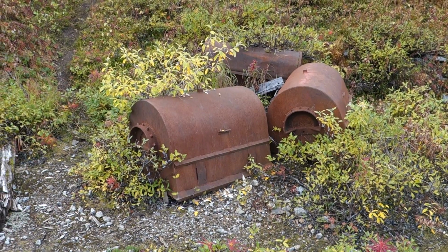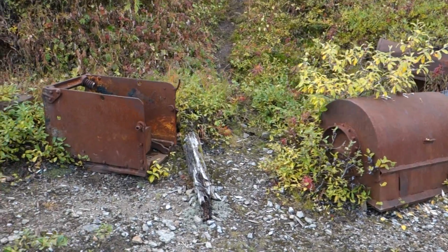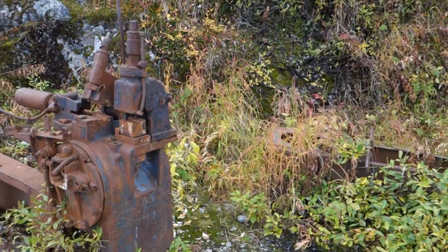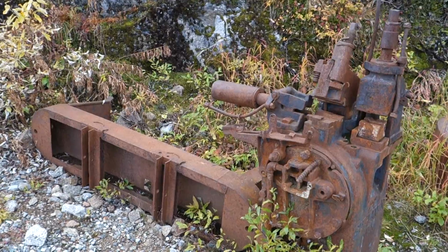You can see the remains of some ore carts dumped right here. And I am not sure what this piece of equipment is here, but I'm sure somebody in the audience will know.